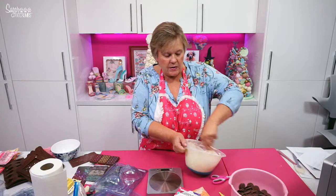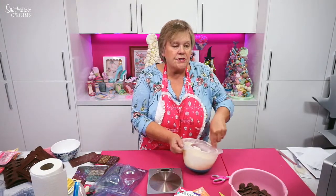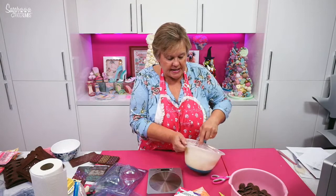How much did you put that into 500 grams of? This is 500 grams of chocolate, and I've put in up to now 12 grams of Flavour Shot. And that's the lemon? This is the lemon one. Right. So I'm just going to taste this again.